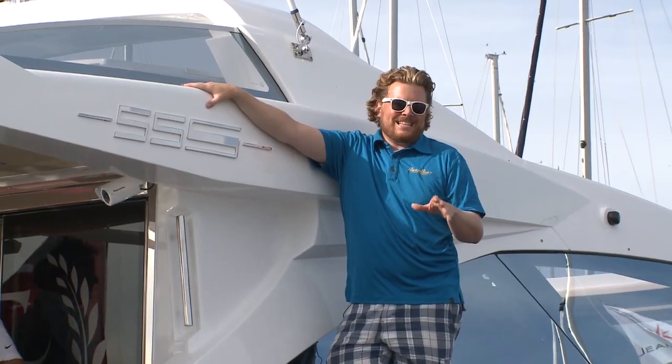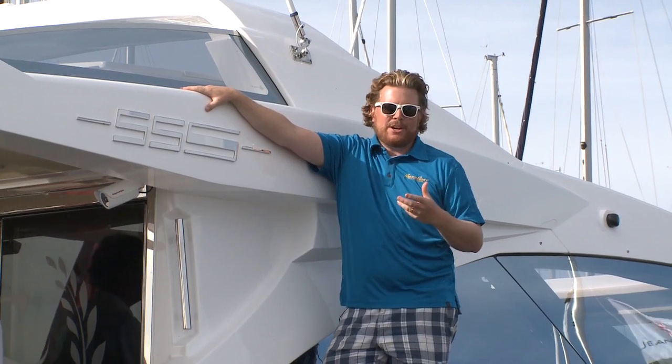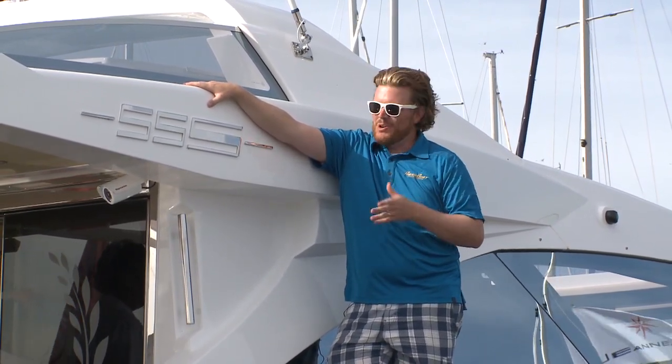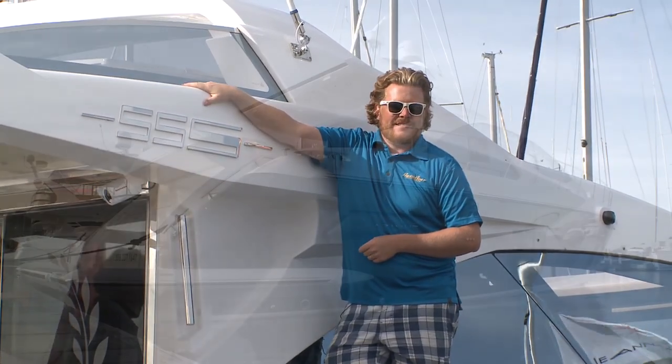You may not have seen an Azimut in North America. The Italian-based yacht builder is very popular in Europe, makes gorgeous boats, but hasn't totally penetrated the North American market yet. So we have a real treat today. We're gonna get an inside look of the 55S.